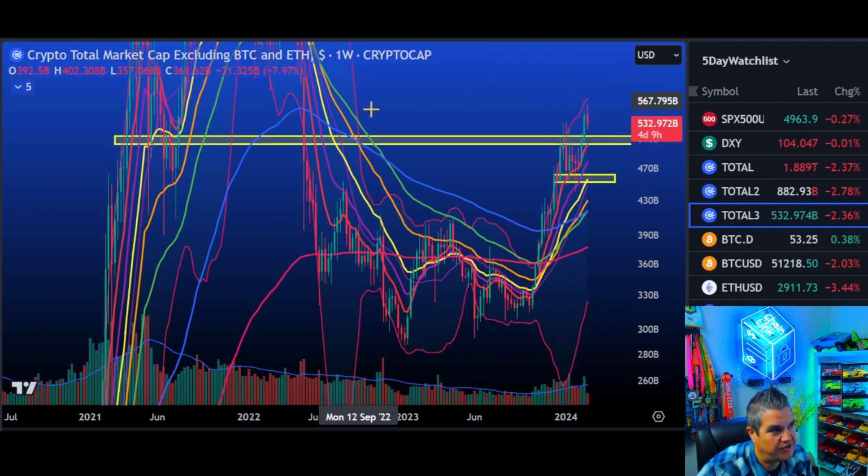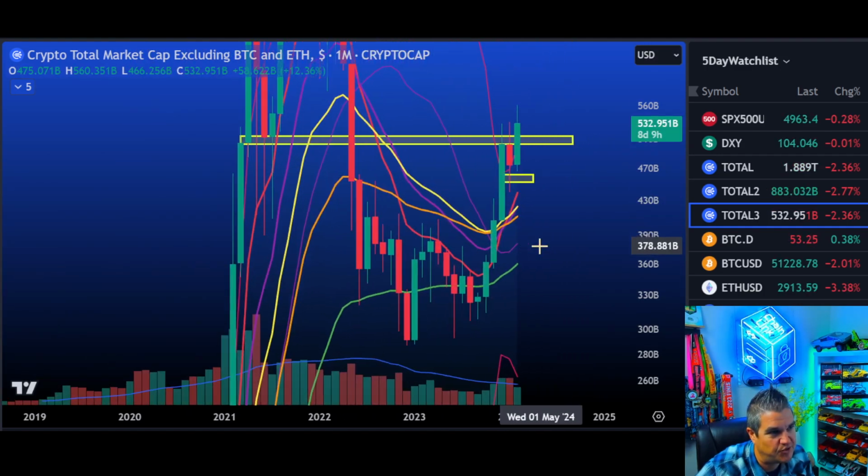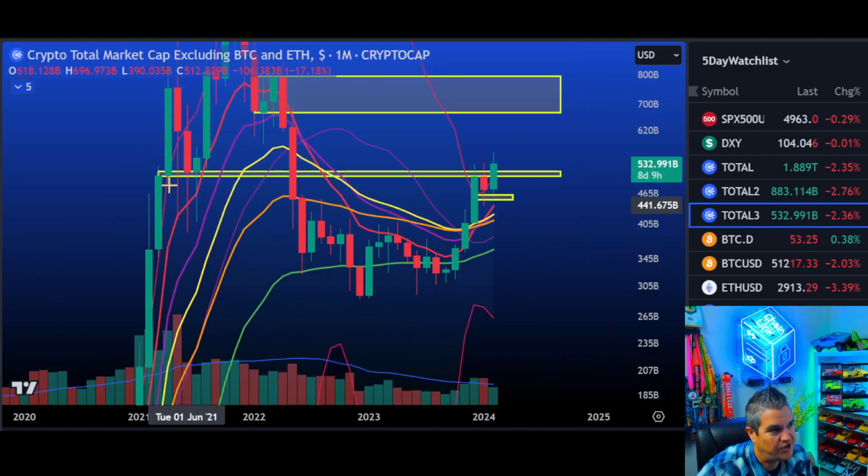Going back to our weekly chart and monthly chart, if you go on to altcoins, this is the total 3. Why does this make sense? Well, look at the monthly, our previous swing lows where we started to sell off on the initial bull run of 2021, right? And that's the low, flipping to resistance and potentially breaking through here. So our next target is considerably higher for alts.